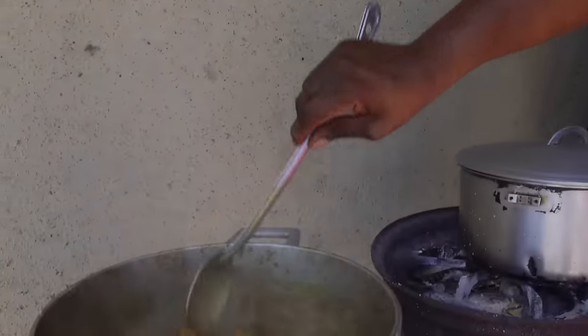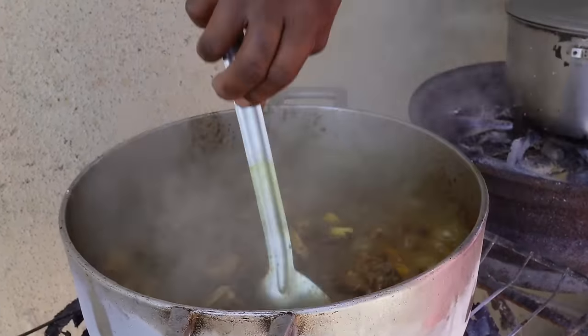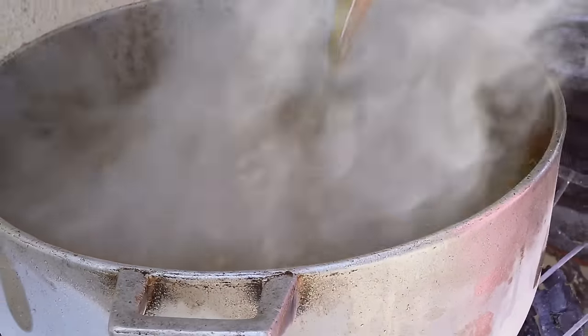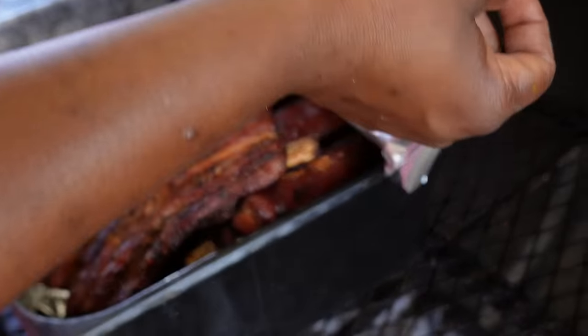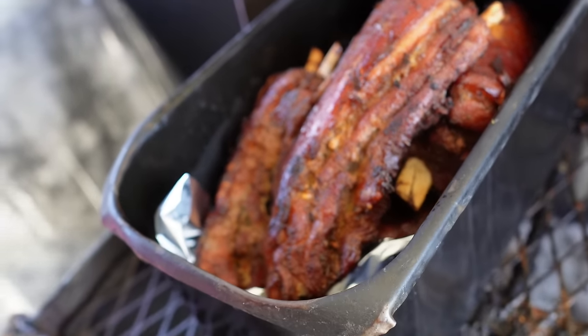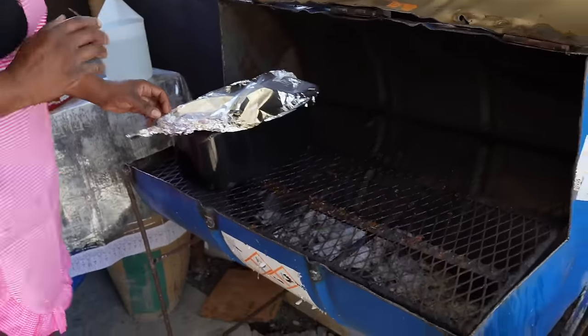Let's get the dasheen, Irish potato, everything already. Carrots, all of them things. Nice. Simmer down a little bit more and then you poach it. Nice. Good to go. Nice. Pork ready, ready for eat. Yes, fully ready. Just chop it up right now.